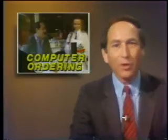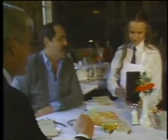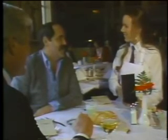The world's first computerized restaurant opened this week in Palo Alto. MacArthur Park waiters are now using small, palm-sized computer terminals to enter orders. As the waiter pushes the buttons on the handheld unit, the orders print out at terminals in the kitchen.